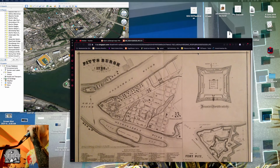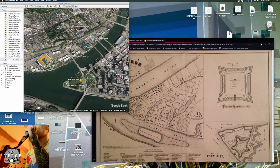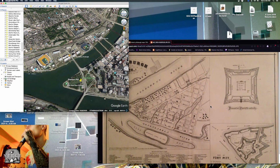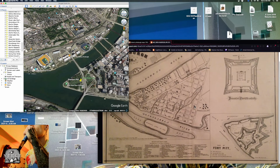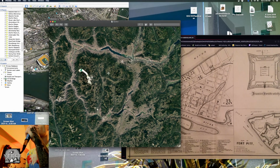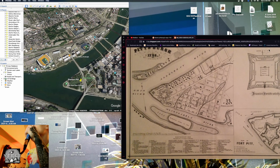I want to show everybody some things. Okay. That's a pretty awkward shape. It's an awkward shape, right? This one right here. Got that same wicked shape.